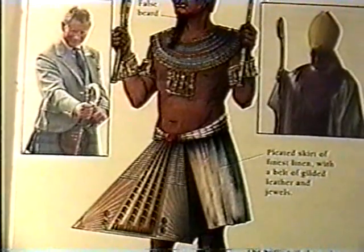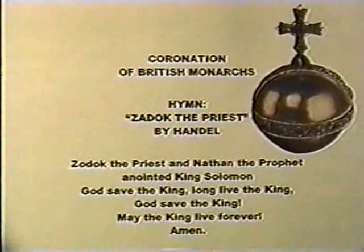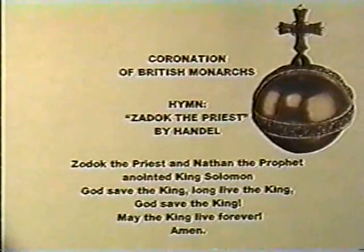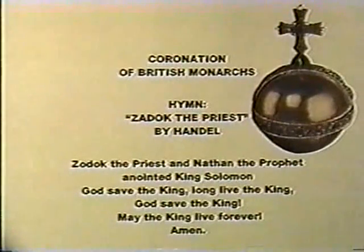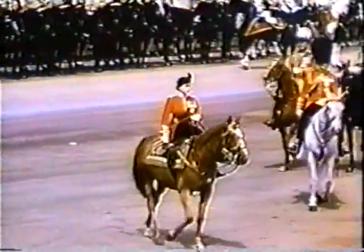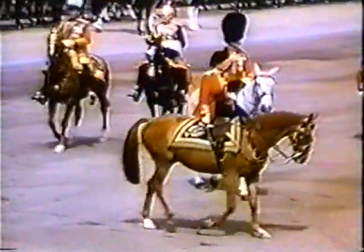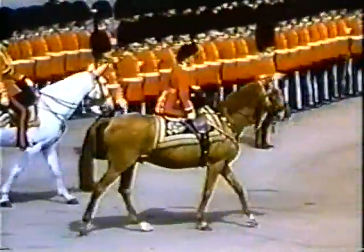Number 11, the hymn, Zadok the Priest, written by Handel, was performed at the Queen's coronation in 1952. Zadok the Priest was the biblical priest who anointed the Hebrew King Solomon while the people cried, God save King Solomon, long live King Solomon, may the king live forever. God save Queen Elizabeth. Long live Queen Elizabeth. May the Queen live forever.